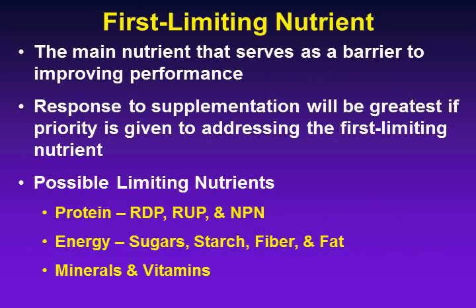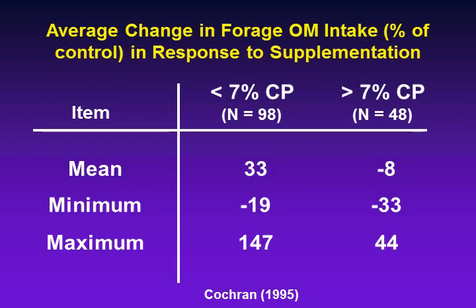So, the first limiting nutrient is the one thing in the diet that's going to limit productivity first. You guys all remember that term from school. The response to a supplementation program is going to be greatest if we address that first limiting nutrient first. That's why when we formulate diets for beef cows, we're first interested in protein and energy, and vitamins and minerals are way down on the priority list, because those things tend not to be limiting ingredients. But there's a possibility, at least, that it can be protein in nature, energy in nature, or vitamin and mineral in nature. Now, what is it for Kansas?